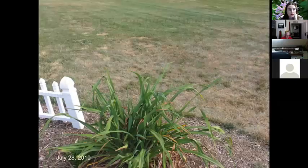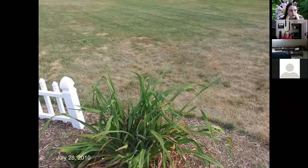I use this slide in my Master Gardener volunteer training. Some of you might say, I think I've seen that before. Well, you would have seen it over and over again. This was from my yard, back in 2010, July 28th. If you notice carefully, depending on how big your screen is, this grass is starting to turn bluish gray. And in my world, when you see turf starting to go off color and turning bluish gray, that's when it gets scary, because that tells me that those tissues are starting to die.